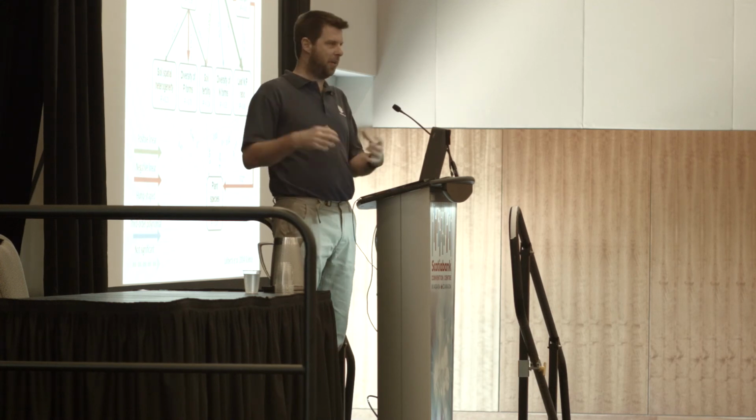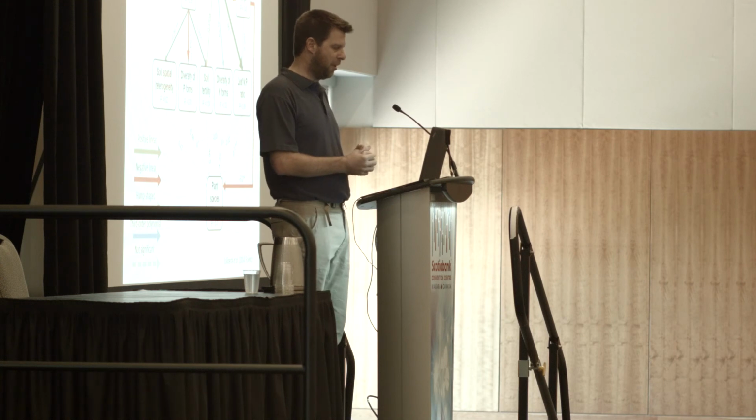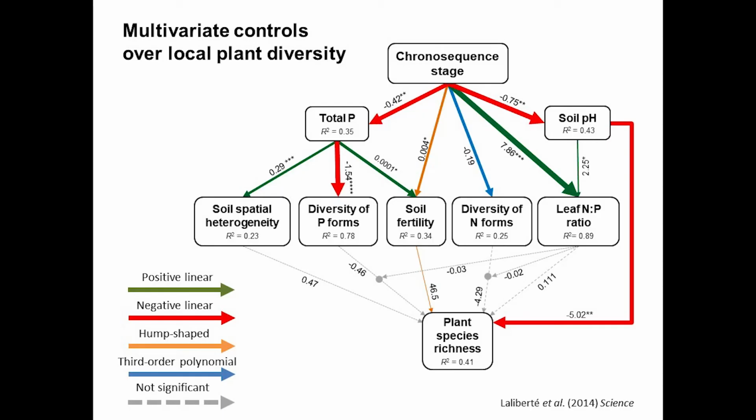It looks very complicated, but it's the end point of an enormous amount of work testing each one of these models one by one to try and explain how we get from weathering stage, from pedogenic stage, to local plant species richness. Each one of these arrows is a structural equation model. It tests every possible pathway through these various models, and you can see chronosequence stage at the top and plant species richness, local diversity, at the bottom.